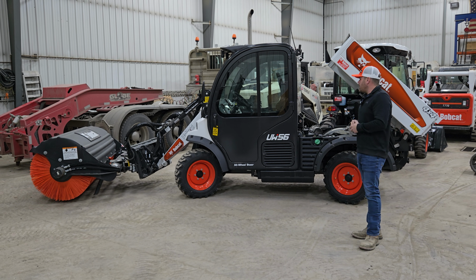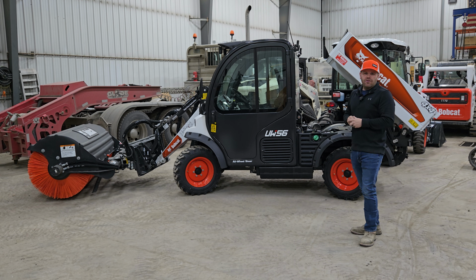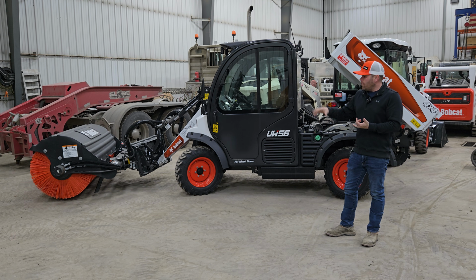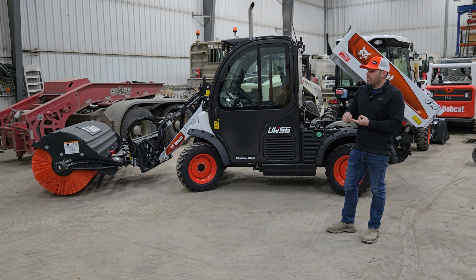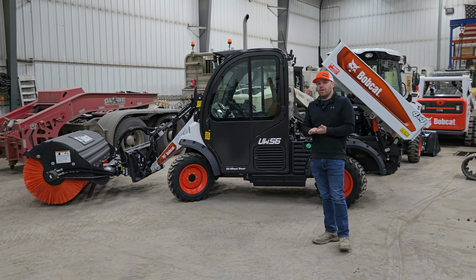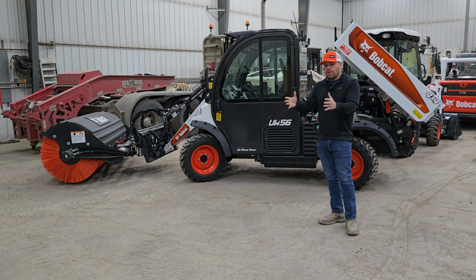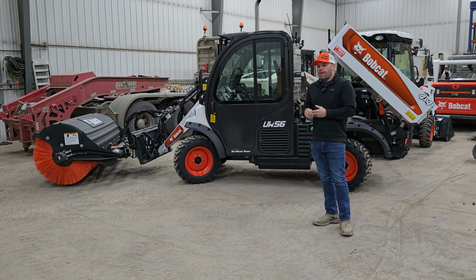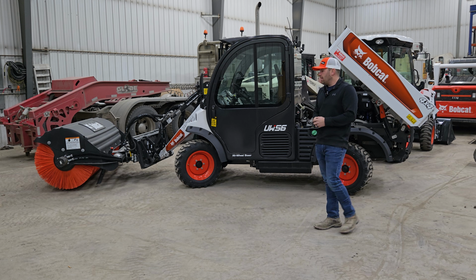Where we're seeing these used is light snow removal with a broom, heavy snow removal with a snowblower, mowing with a finish mower, or with a rough cut brush cutter. So whether you're mowing stripes in a really nice lawn with a finish mower, which Bobcat offers, or mowing some rough cut hunting paths or cattails or something like that.